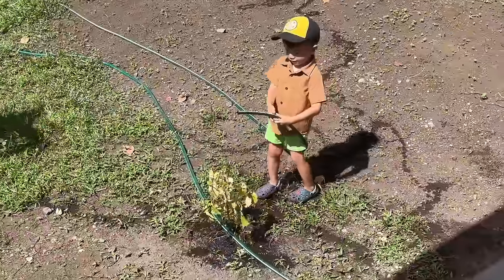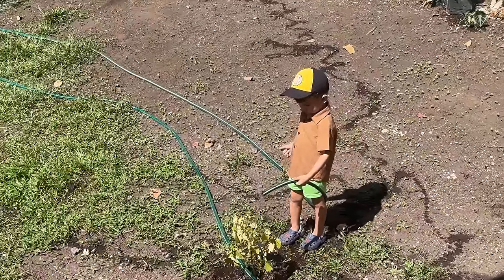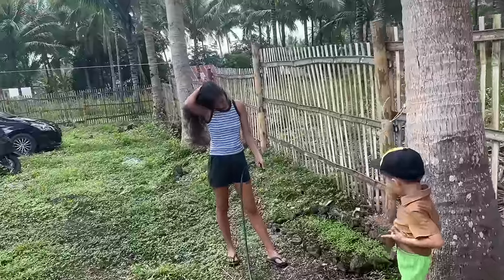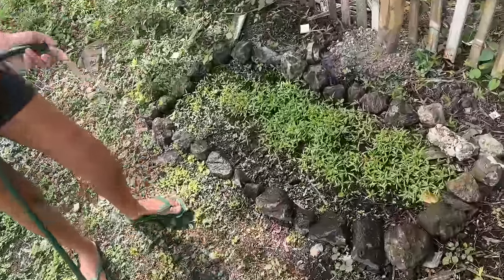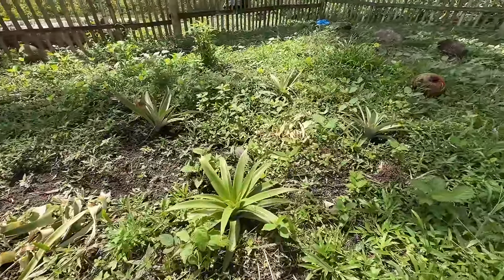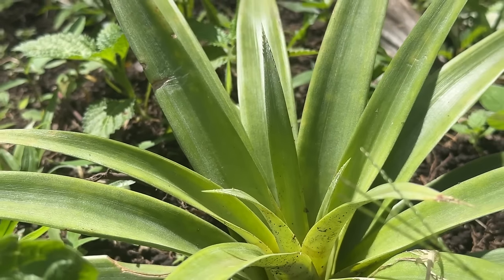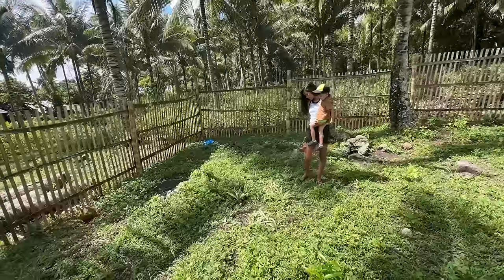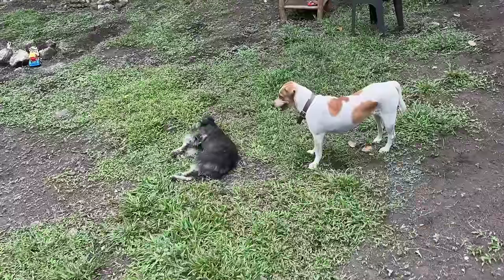And now, let's transition from one splash of water to another, because it's time to water our garden. And here are the pineapples slowly taking root in our garden. You know, pineapples in the Philippines are incredibly tasty and sweet.